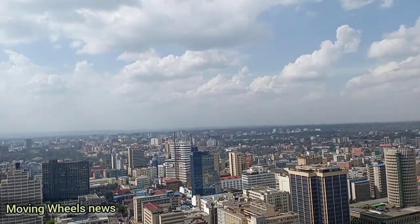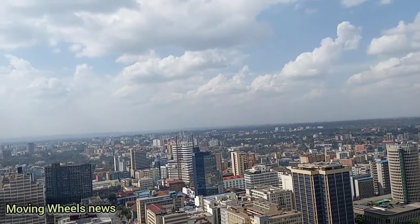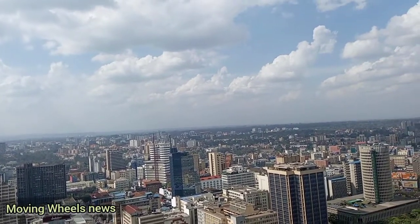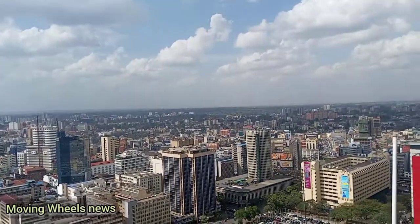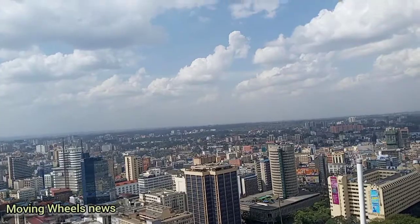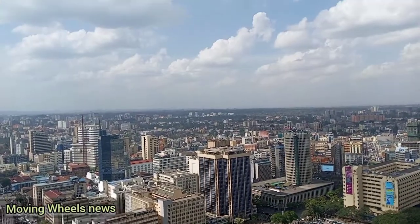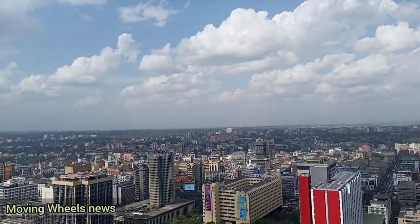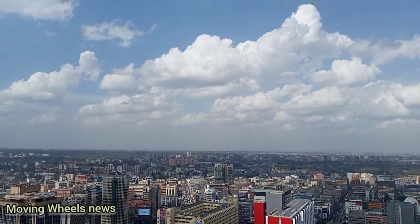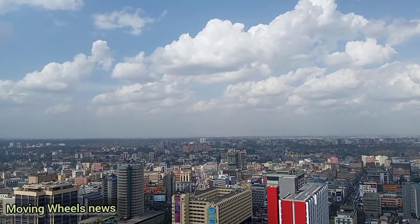And for you to be able to access this, they charge a small fee of 200 shillings. That is for Kenyans. You pay 200 shillings. If you're not a Kenyan, you pay a little bit more, but not very expensive. So 200 shillings is like, I think, $2. Yeah, so KICC rooftop, it's a marvel.